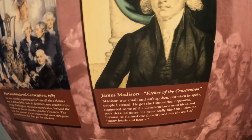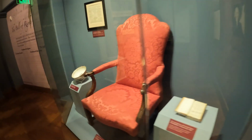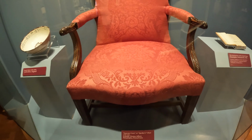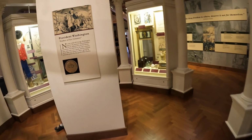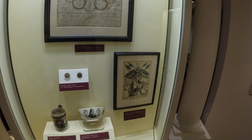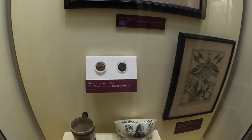James Madison, the father of the Constitution. And look at this, a Supreme Court or Speaker's chair from 1790 to 1795. And buttons for Washington's inauguration in 1789.